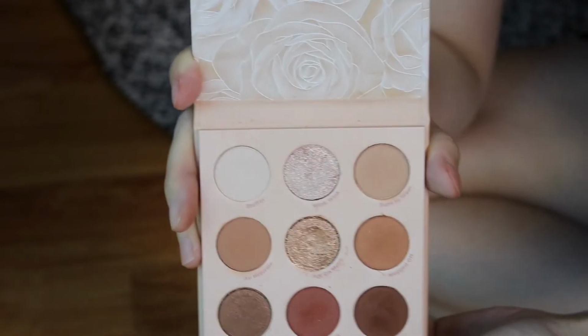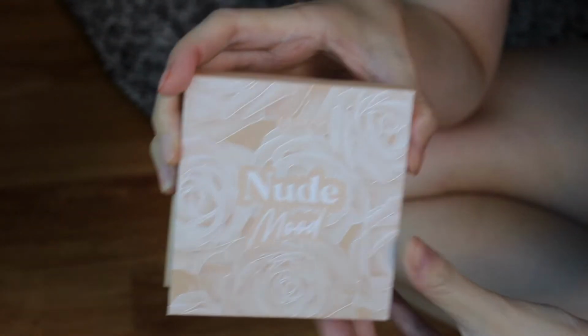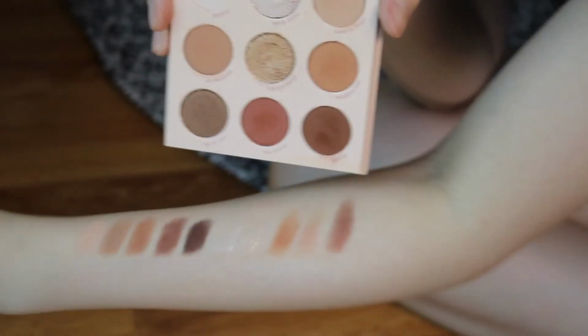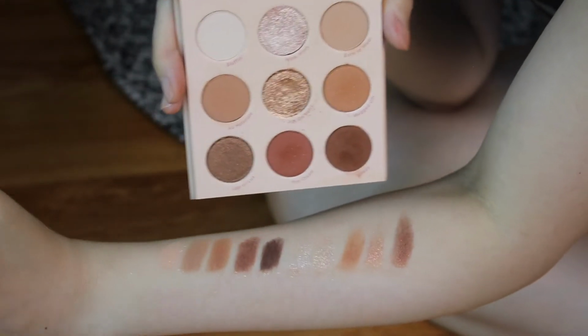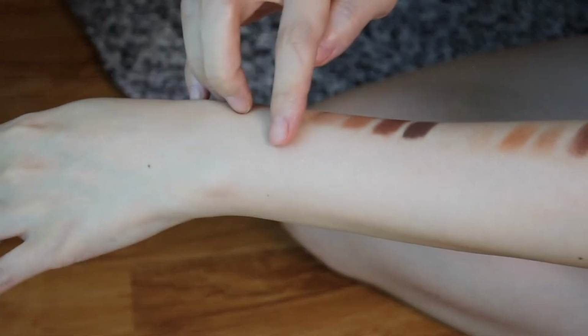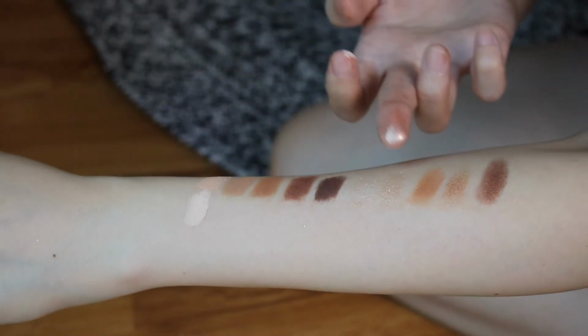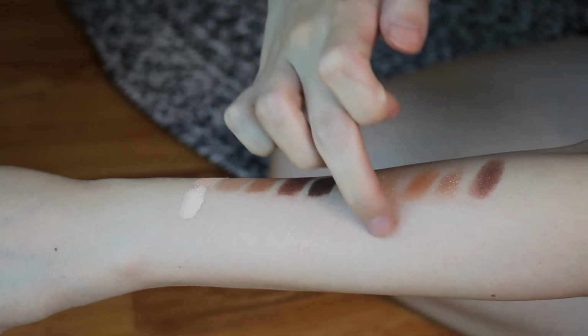Okay, last but not least, let's go into the Colourpop Nude palette. If you already have this, do you need the portrait top? Alright, so let's go into swatching. So I'm going to swatch the first shade against the first. The bright metallic, I think maybe it goes here.